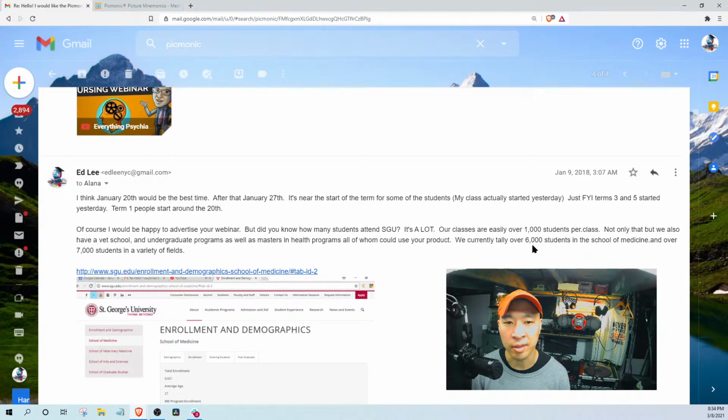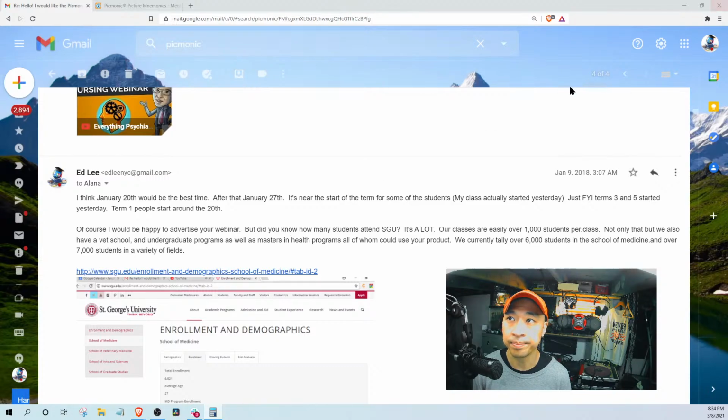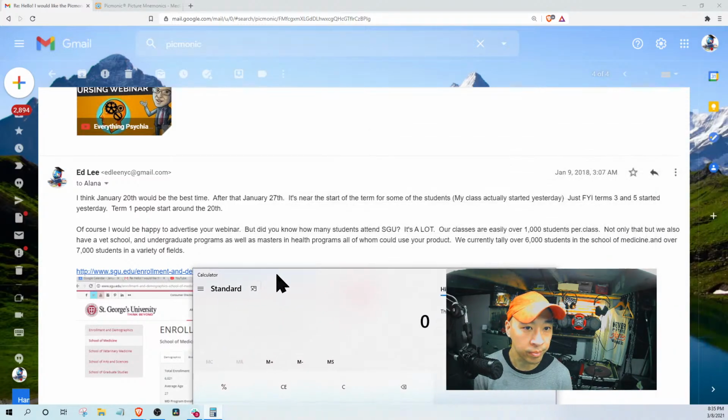And actually right now I see that they say that SGU makes 17 million a year. Let's do some quick math right here, okay? Let's grab the calculator over here. And that number is growing, by the way. They built so many more dorms, and there are a lot of other ways that money goes into the island.